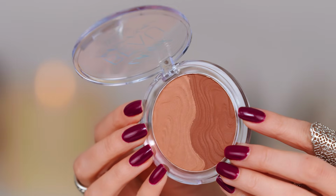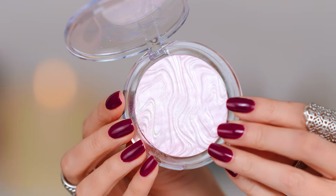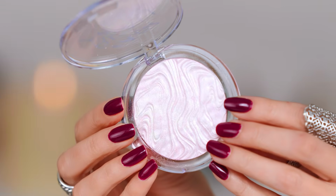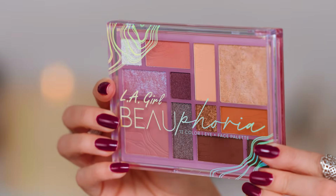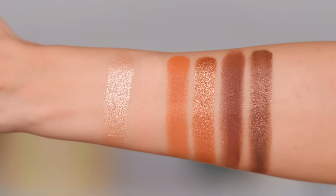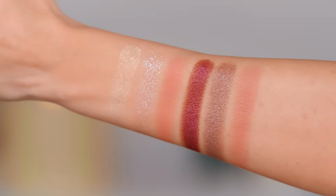As far as the face goes, the bronzer from LA Girl is good. It's nice. I don't know that it's better than my beloved L'Oreal. The highlighter, not my fave. I do really like this palette though. I think it is right for the price. You get a lot in here. You do get a really beautiful champagne highlight. You get that perfect blush. You get a lot of neutrals and some fun, festive feeling colors in here as well.